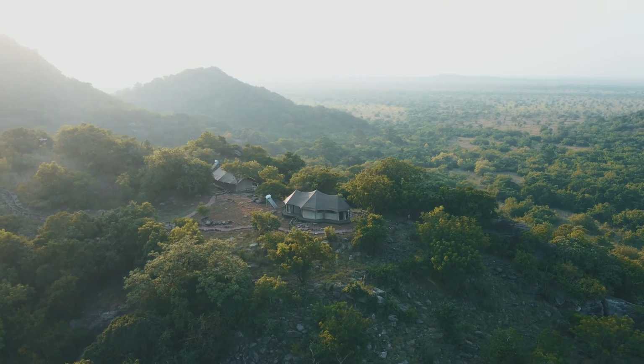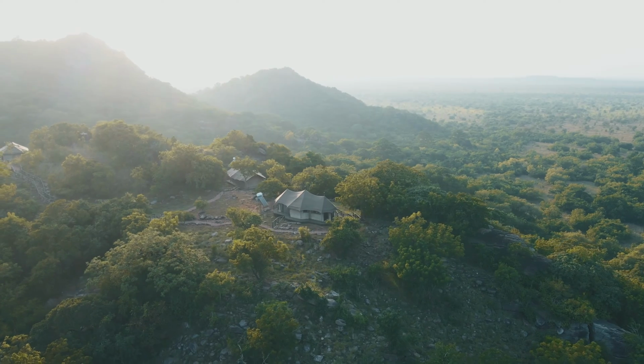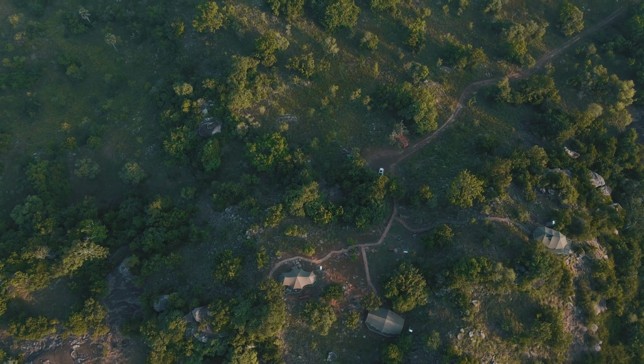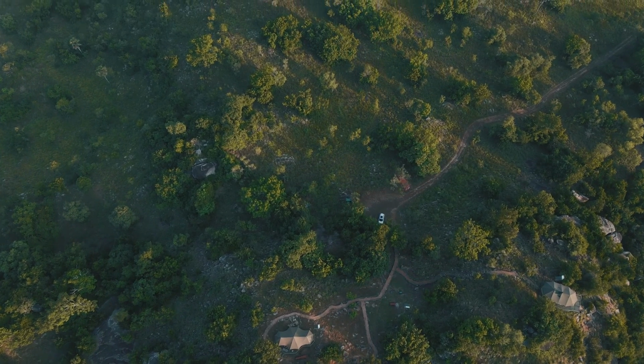Good morning, guys, and welcome to another vlog. So I have just woken up in probably the most beautiful place I've ever woken up before, in the wilderness jungle of Ghana. So we slept here last night. This is a tent behind me. Slept last night. We got here pretty late last night.